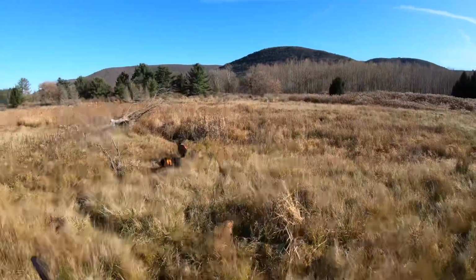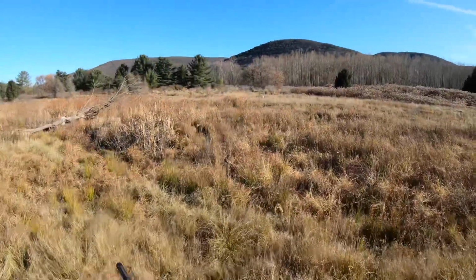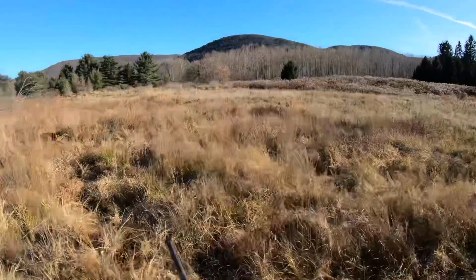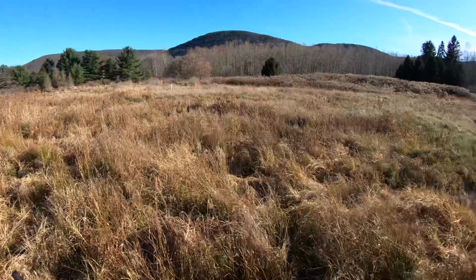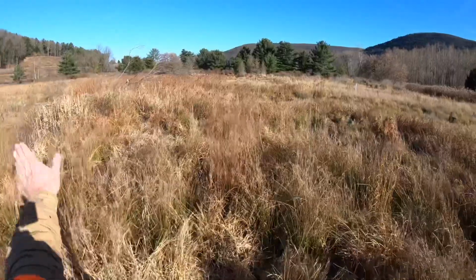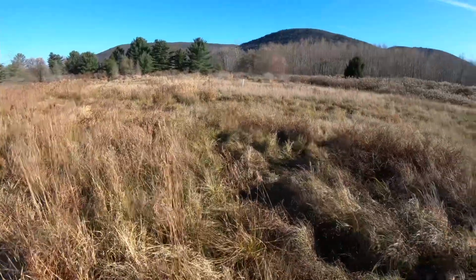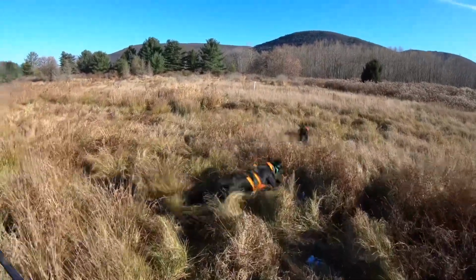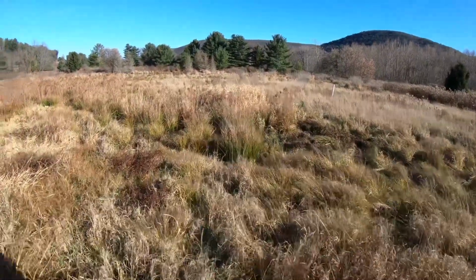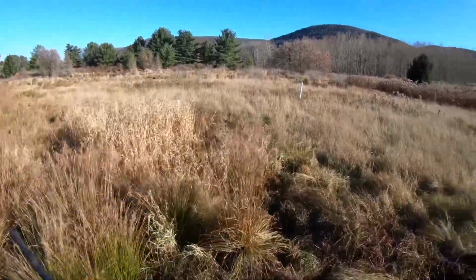As we walk through this vast field, this is a great place to have an illustration of why we want our retrievers to run straight lines. Imagine taking a tennis ball and throwing it as far as you can, then shutting your eyes and spinning in a circle, opening your eyes, and then trying to go and find that tennis ball. It'd be very difficult. Now imagine throwing that tennis ball as far as you can, pinpointing exactly where it landed with your eyes, and walking straight to that point without taking your eyes off it. Most likely you would find that tennis ball without much effort.